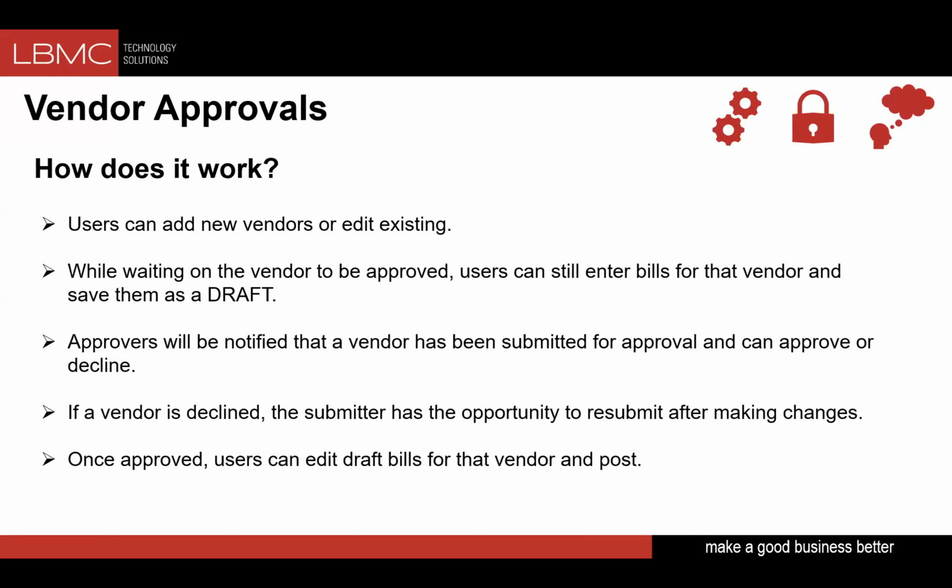Now, they cannot save it. They cannot post it. You can put it in as a draft and come back to it after it's been approved, but you cannot post it to the GL at that point. You'll get a warning across the top. Now, approvers will be notified that a vendor has been submitted for approval and can approve or decline it. And when they go to decline it, they can put in an optional little blurb of why they're declining it.